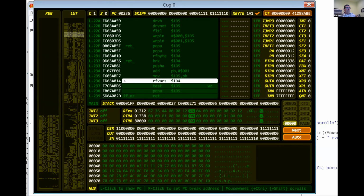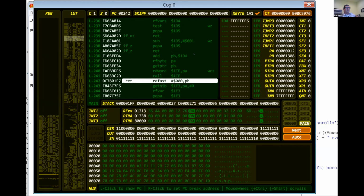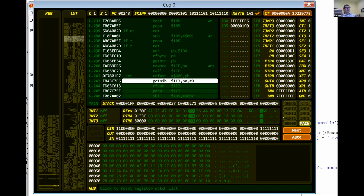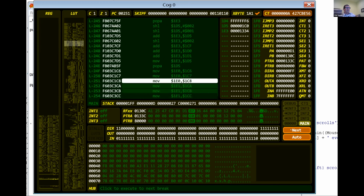Okay, so right now the thing broke at 236. If I go to main, I can then single step. I've got to fix this scroll thing. That's not right. I was up late last night working on this. Anyway, you can see instructions that will be skipped.